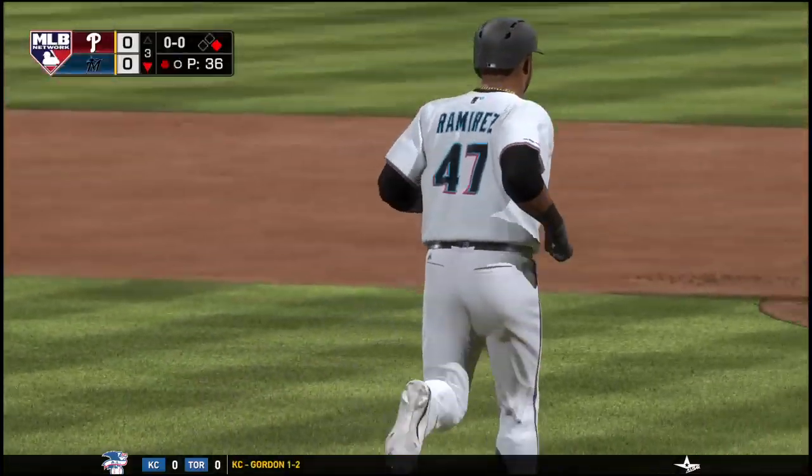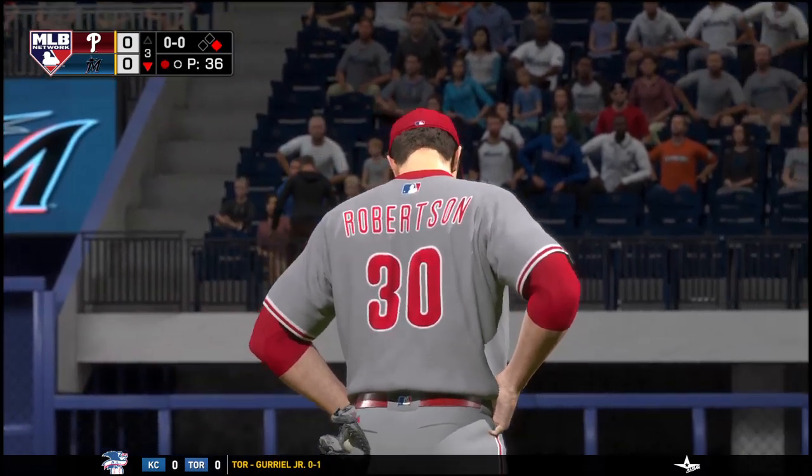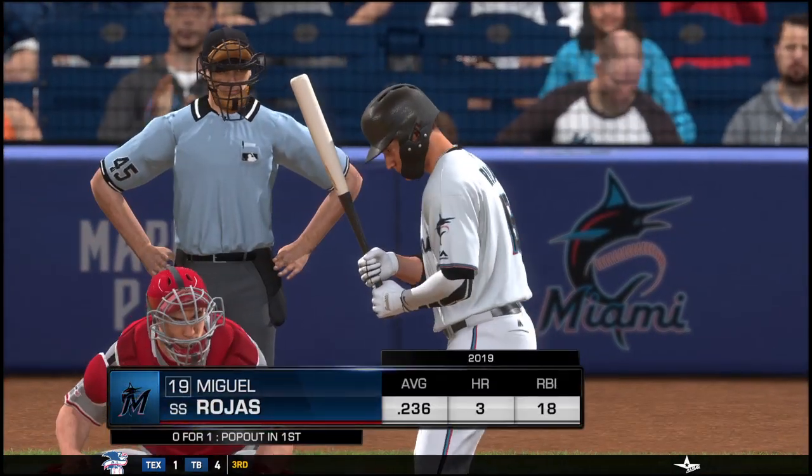Finally, up to this point, the entire lineup had been swinging at anything close. Now batting, shortstop, this guy decides to show a little more patience at the dish and is rewarded with a base on balls. That was a good at-bat.